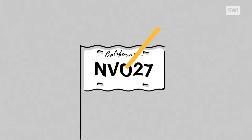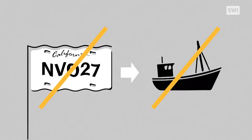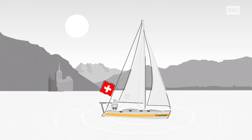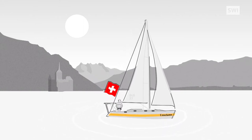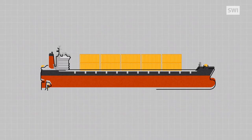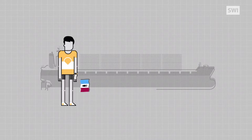But today, the flag on a ship is like the registration plate on a car. Without it, you can't sail the seven seas. For most non-commercial sailors, like freshwater boaters on Switzerland's lakes, the flag shows the nationality of whoever owns the boat. But for the merchant marine, there's more to it than that.